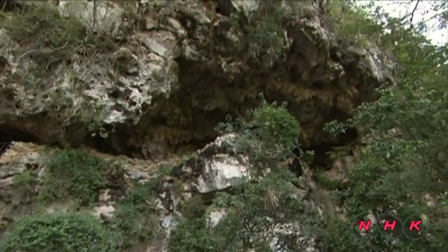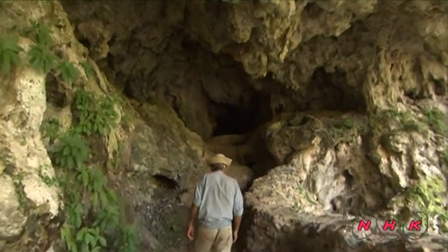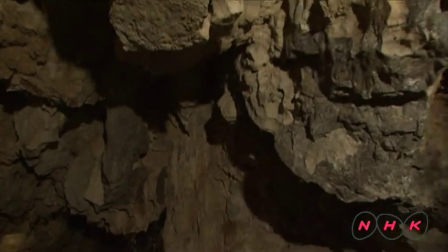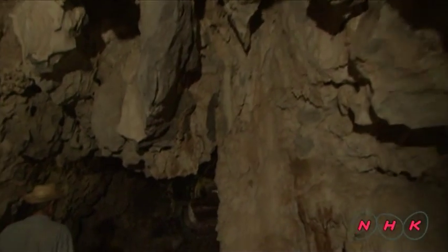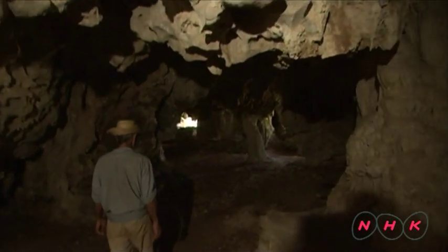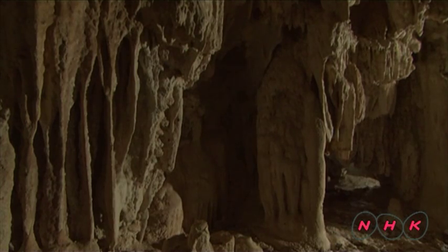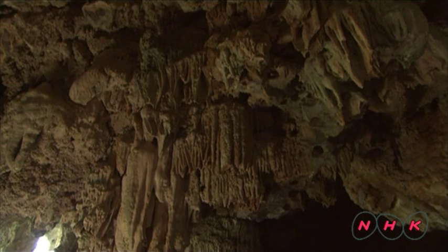There are some other interesting spots in this area. Caves like this one can be found throughout the Viñales Valley. This karst landscape is mostly made of limestone, which is easily eroded by water. Natural erosion creates interesting landforms like this.